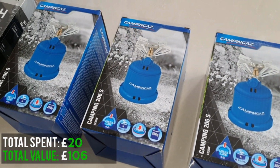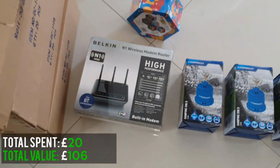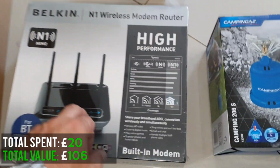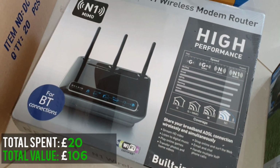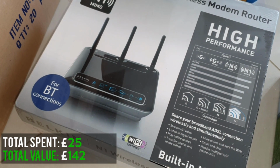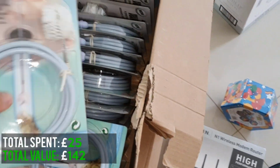Camping stoves, £5 each. They sell for £27. They're really highly ranked as well, but I need to get them off quick before the season's over. What else? These 2 were £5. This sells for £6. I need to find how much it sells for. I think it's going to be around about 30 to 35. I bought these before and saw another batch of them.